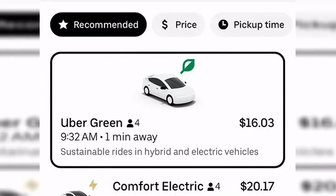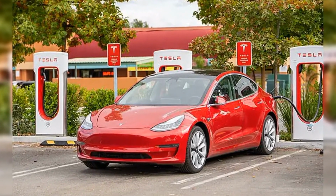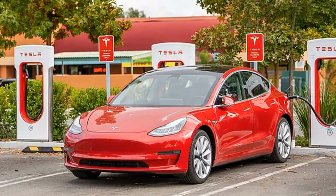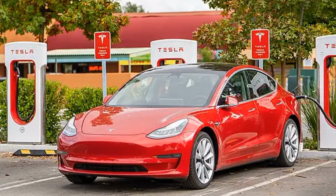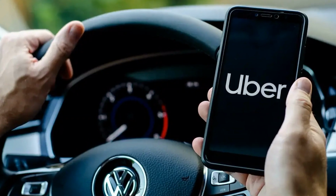The new initiative, dubbed Rider Emissions Savings, will allow passengers to see how many kilograms of CO2 emissions they have saved on the app. The saved emissions are calculated based on the amount of tailpipe emissions that are avoided when compared to the same trip on UberX or Uber Comfort.